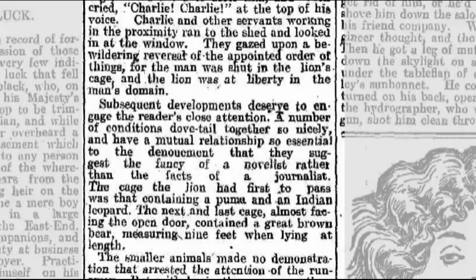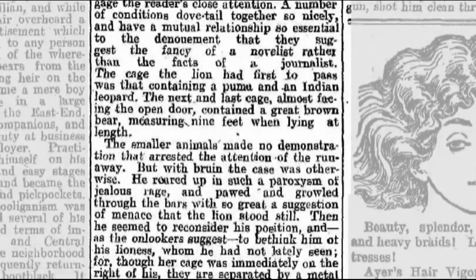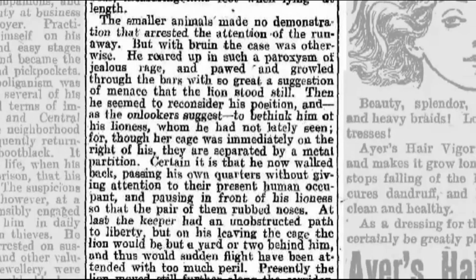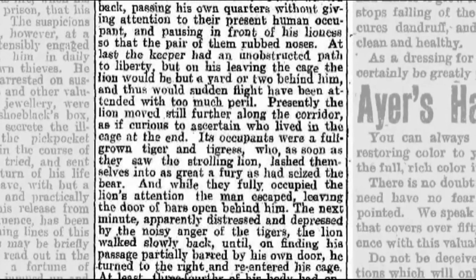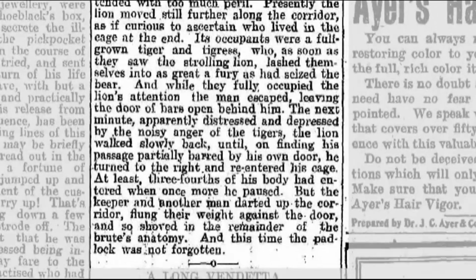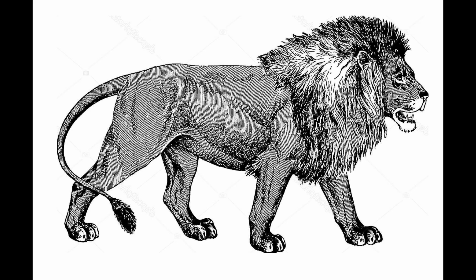And eventually, as the news report at the time describes it, the next minute, apparently distressed and depressed by the noisy anger of the tigers, the lion walked slowly back until, on finding his passage barred by his own door, he turned to the right and re-entered his cage. At least 3/4 of his body had entered when once more he paused, but the keeper and another man darted up the corridor, flung their weight against the door, and so shoved in the remainder of the brute's anatomy. And this time, the padlock was not forgotten.